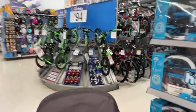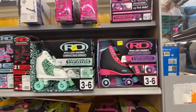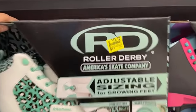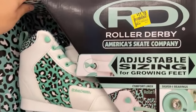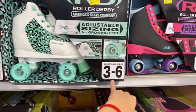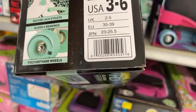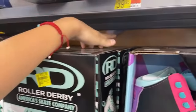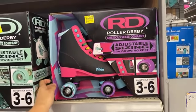Yeah, she most likely not gonna get that price because you guys already know how Walmart is. They're so strict on price matching. Oh, look at these guys. Wow, look, for $11.18. You see, I was gonna actually go somewhere else, but good thing I came back. 11, sizes 3 to 6. Hold on, guys. This just got better. Okay, so that's for that. And look, they have so many. 1, 2, 3, 4, 5. And these are $13.18 roller derby.